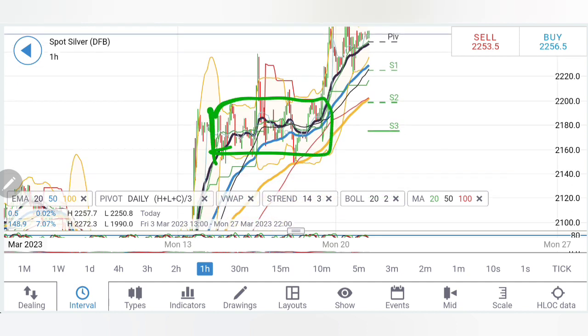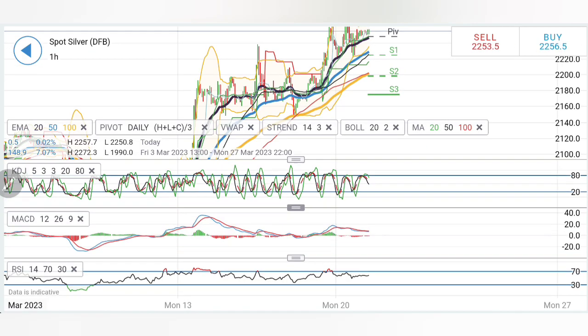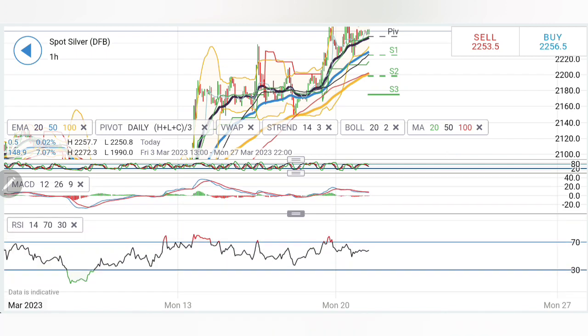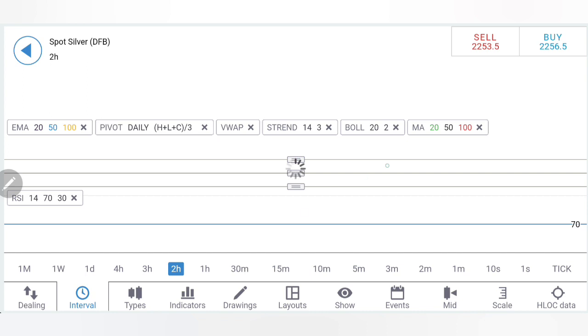Because why? See, this is a consolidation zone from where the rally has happened, and it is trying to sustain this breakout, and there are supports at 21.50 levels. Now see, the stochastic has dropped a bit on the hourly chart. The MACD is already at bottom, trading is still bearish. RSI is trying to show some strength, looking upwards.